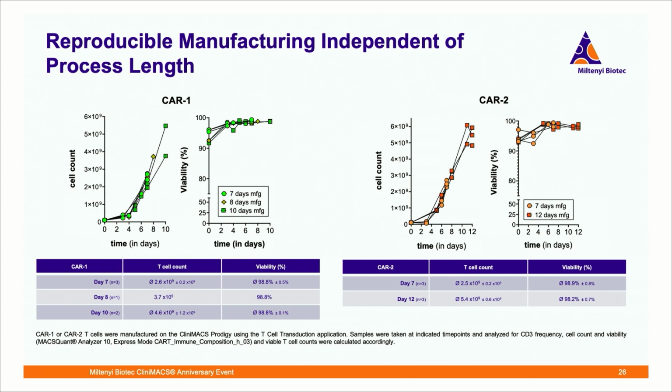And you can also see that the viability, starting from day 5, is almost 100%, and it consistently stays at 100% level, or close to 100% level.